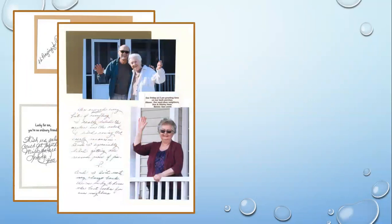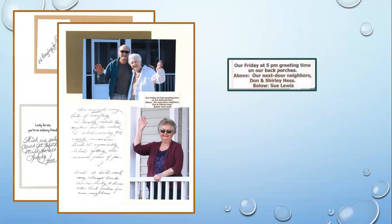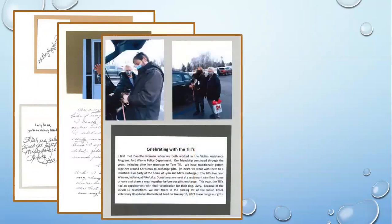Next up, these are images in which she's also got notes talking about how the neighborhood is handling the pandemic, in which she has our Friday at 5 p.m. greeting time on our back porches. And so she's got pictures of her neighbors, Don and Shirley Hess above, and then a picture of herself. And this is one of my favorite. She has these two images. So if you took just these two photographs, what would you even think that these are images of if you found that in a photo album?